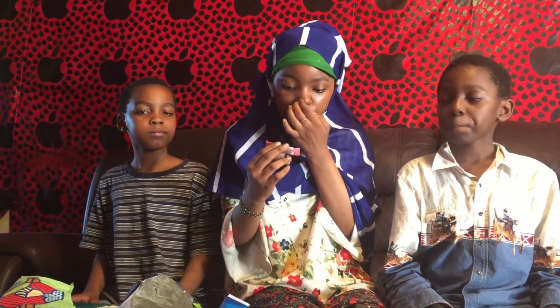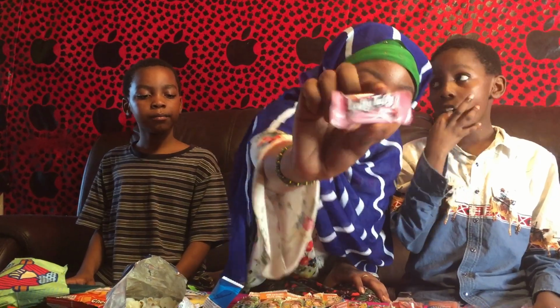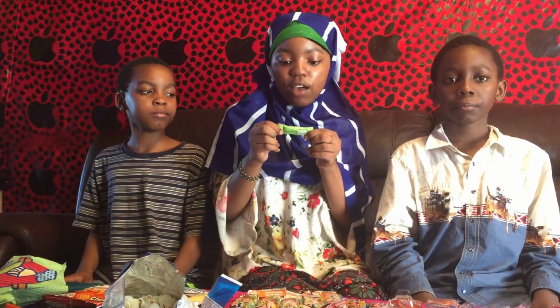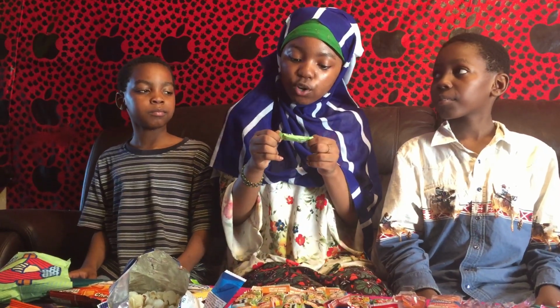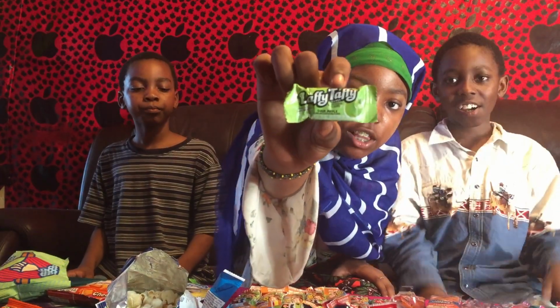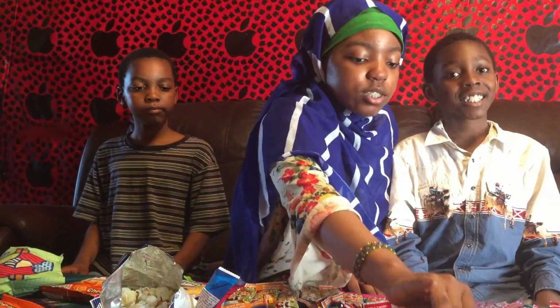No artificial flavors. Jokes on every wrapper. So, guys, this is how it looks like. And the last and not least of the Laffy Taffys is Laffy Taffy Candy, no artificial, sour apple. Jokes on every wrapper. So, this is how it looks like, guys. And now we're going to be showing you guys the other ones that we still haven't tried.